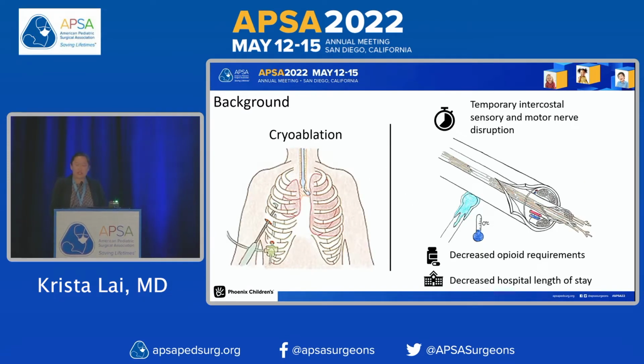Cryoablation is increasingly used for analgesia during the Nuss procedure for repair of pectus excavatum. Using a thoracoscopic probe, extremely cold temperature is applied to intercostal nerves to temporarily disrupt nerve function, including sensation. Existing studies demonstrate that cryo decreases opioid requirement and hospital length of stay.